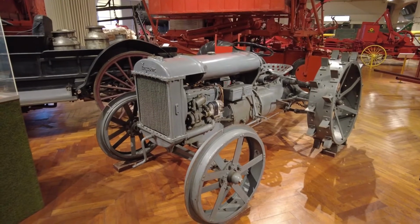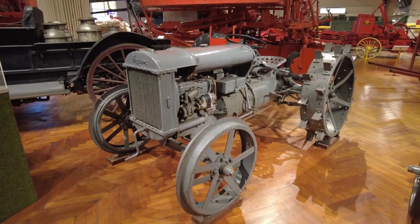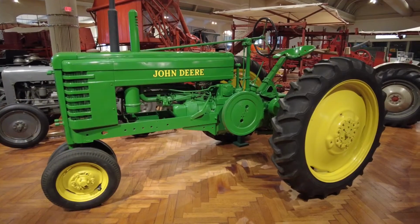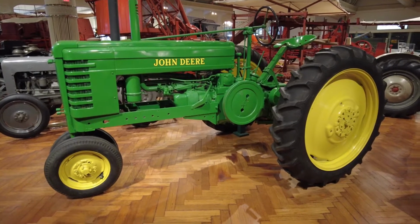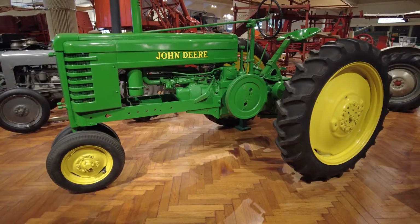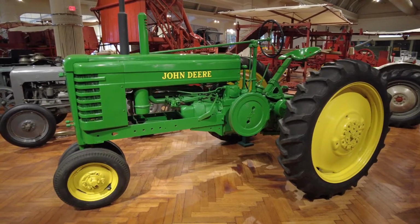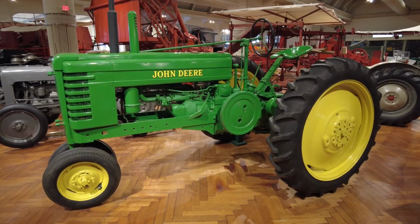Over here, a Ferguson Brown tractor from 1938. Now I know the tractor's gray, I'm not saying it's brown. The name was Ferguson Brown. And right here, a classic, we've got a John Deere tractor from 1941. And to be honest with you, they really haven't changed a whole lot. Still look very similar. Maybe a few modern improvements, but still very similar. And the color is still the same.